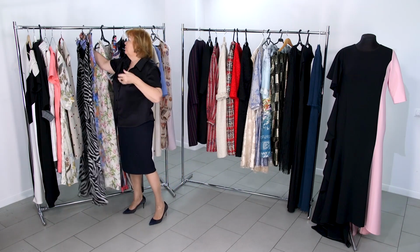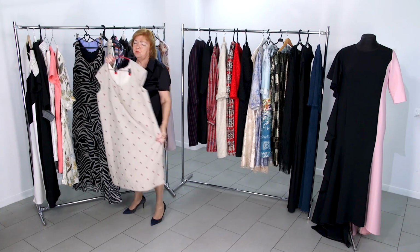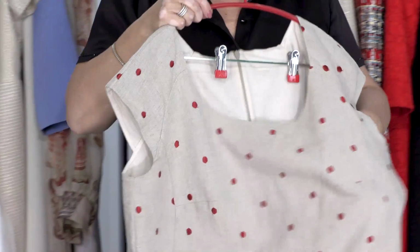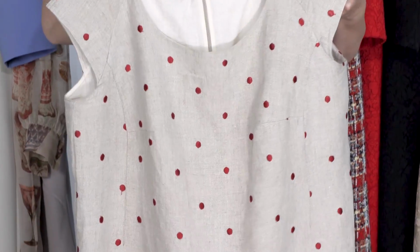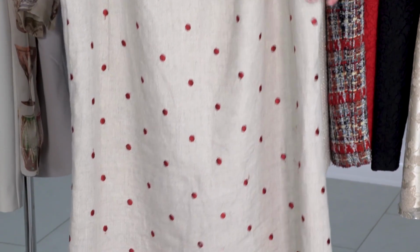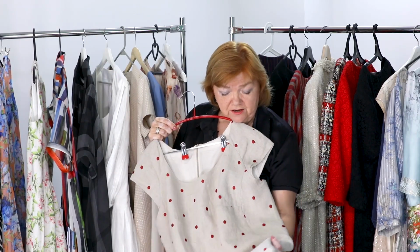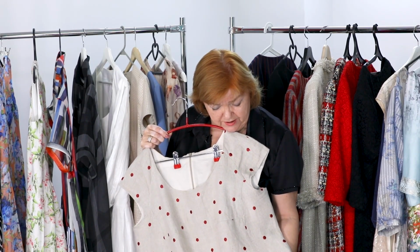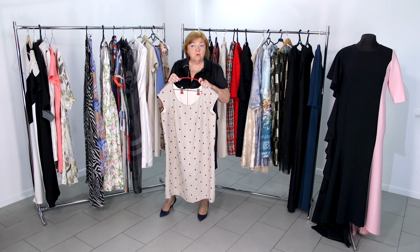Let's have a look at my old linen dresses. Have a look at this simple dress with red dots. I used to wear it very often. I combine it with my red bracelet and red sandals. The quality of fabric is still good. I can't throw it away, but I don't wear it often anymore.